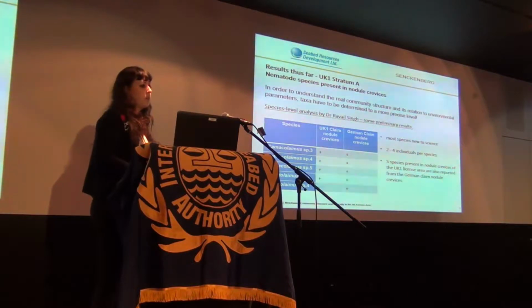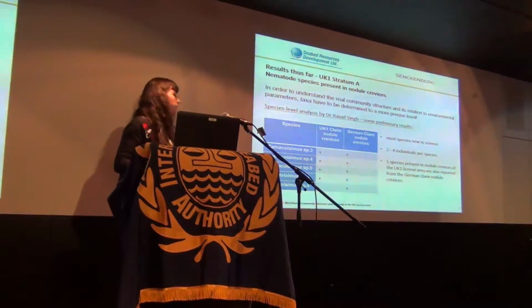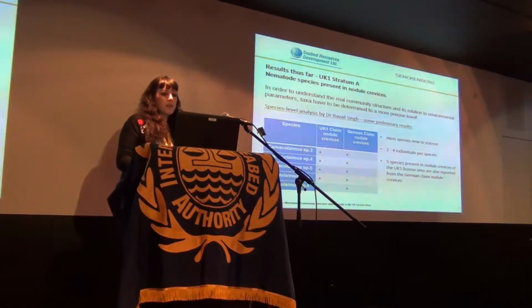Here we have only preliminary results so far, and my colleague, Dr. Ravel Singh, started to analyze the nematodes of the UK1 claim area stratum A to species level, and he reported that most species are new to science and represented by 2 to 4 individuals per species. And he also observed 5 species present in the nodule crevices of the UK1 licensed area that are also reported from the German claim nodule crevices.